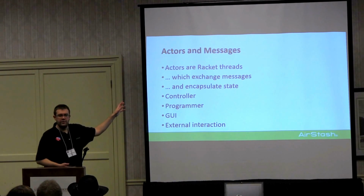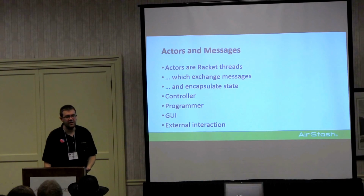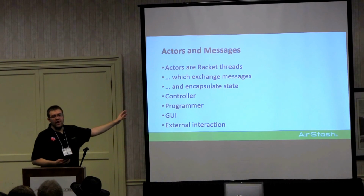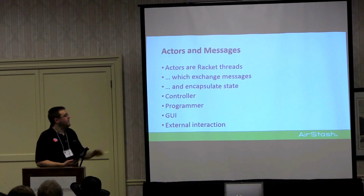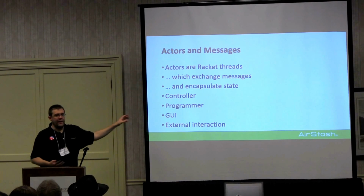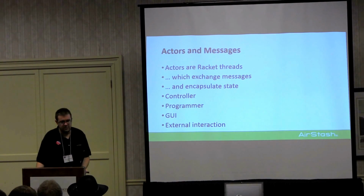We have a controller actor that is responsible for things like assigning serial numbers to devices under test and tracking which ones have actually been manufactured correctly, which are good. We have programmer actors, which are responsible for programming and testing a single unit. We have GUI actors, which are responsible for updating the display of state to the operator of the test fixture. And we have some that are responsible for proxying external interaction, like that UDP actor I was just talking about.